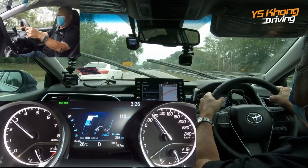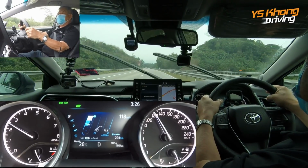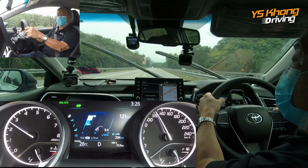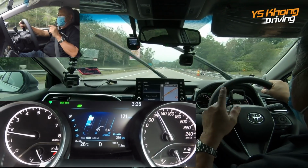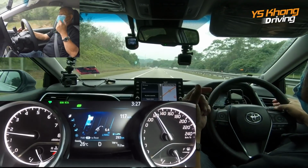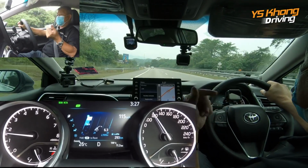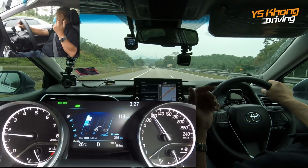I have to accelerate a bit to overtake this car. They also have rear cross traffic alert, and that includes braking. So if you are reversing your car and there's a car that is coming in your direction, and it seems like you're on a collision course, then the system will brake.